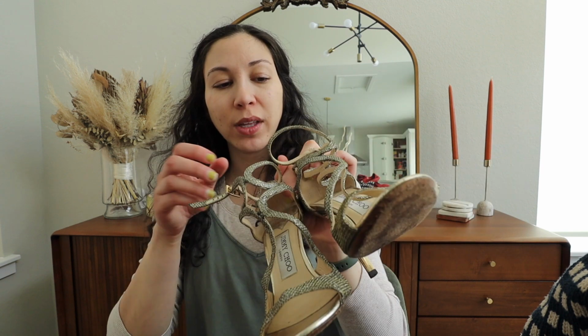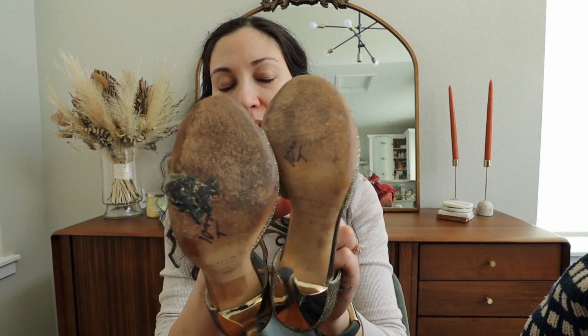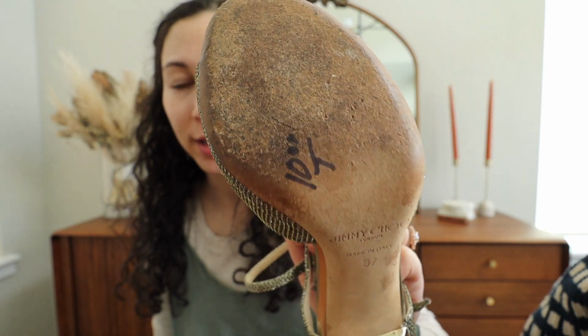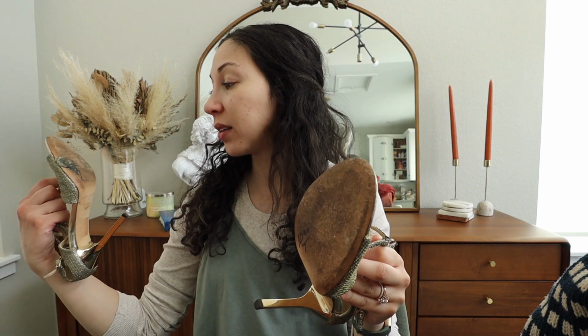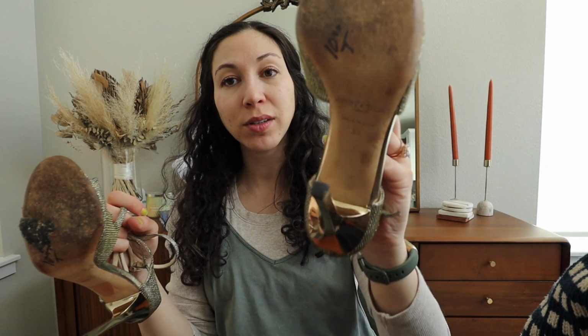So the only thing that holds me back from listing stuff like this is, ugh, these are so gross. The Sharpie on the bottom is so hard to get off on leather shoes that usually I just end up putting more Sharpie over it and putting a box on top. So I think that's what I'm going to have to do with these. But could not believe that I found Jimmy Choo heels, and even though it says $10 on them, they were actually $8.99. I don't know why it says $10.